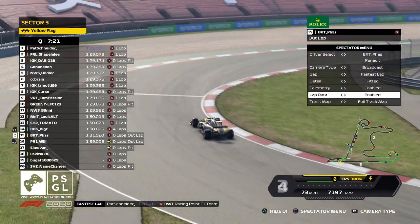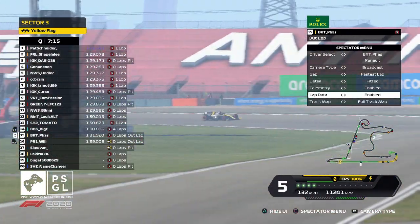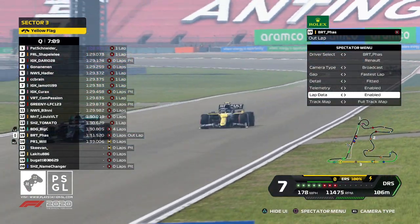ERS management's going to be tricky as well. There's a lot more straights to manage. And turn one to three is going to be quite difficult for the brakes as well, so you've got to warm up your brakes a lot in the formation lap and under lap one, to be honest.